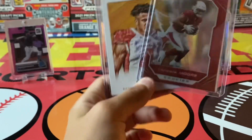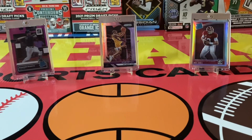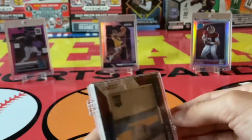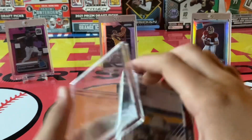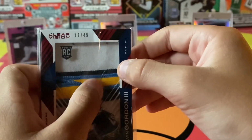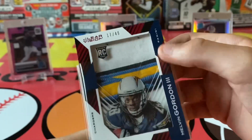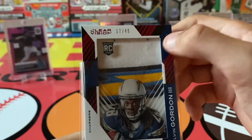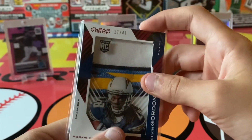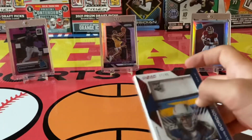And a really cool card coming up is this Melvin Gordon Clear Vision, numbered to 49. So take this out real quick. It's got a little damage on the, so this has glass right here, and then behind is the jersey patch. It's numbered to 49. Rookie, got it in a trade.